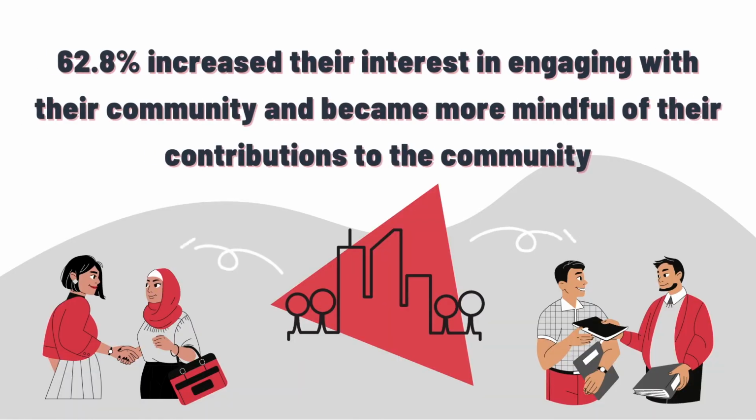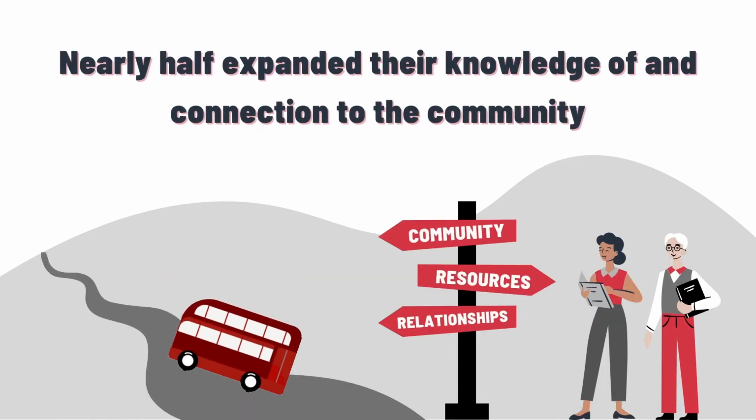Looking at these responses more closely, the most frequently occurring theme was that of deepened sense of civic responsibility and increased pro-social behavior. 62.8% of respondents indicated that their service learning experience increased their interest in engaging with their community and encouraged them to be more mindful of their contributions to the community. Nearly half of the participants indicated that their service learning experience expanded their knowledge of and connection to the community. These participants developed an awareness of community resources and social issues, and formed meaningful relationships with individuals in the community.